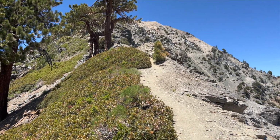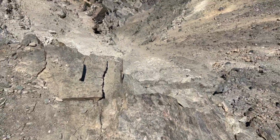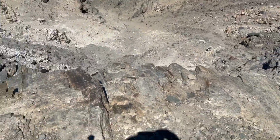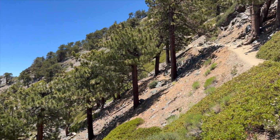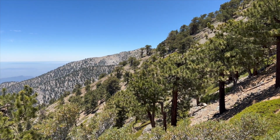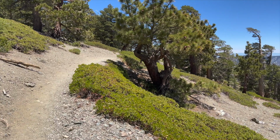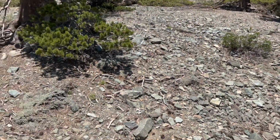I'm closing in on Mount Harwood. Yeah, there's a good drop. I'm closing in on Mount Harwood over here. But from here now, I see Mount Baldy in the distance. So I'm getting up there. I've really been crawling along the trail. I have not been setting any speed records, but I've been coming along. I've been doing it.